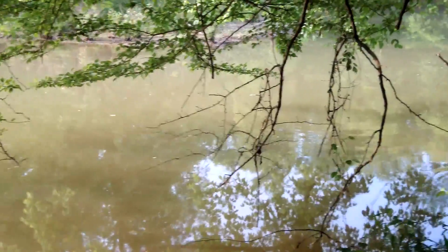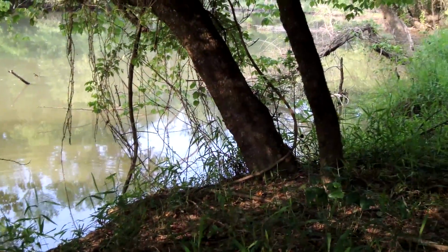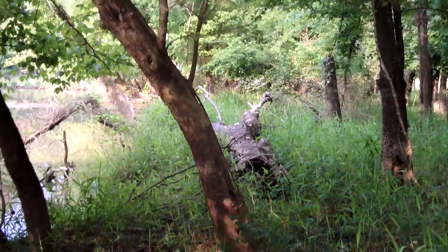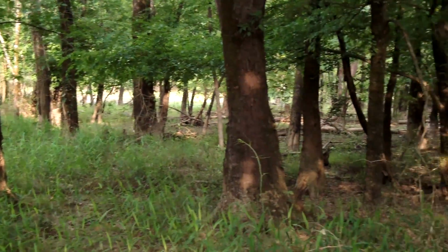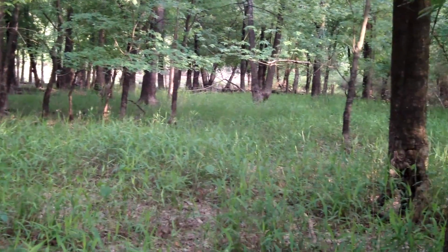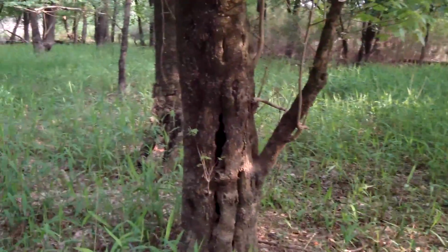I hope you're not too bored with this, because this is just kind of a look around the island. If you love nature, you're going to love this video. Let's just give you a quick scan around the island before we walk the perimeter of it. I'll walk across the island too to the other side. Let's just walk straight ahead right here.